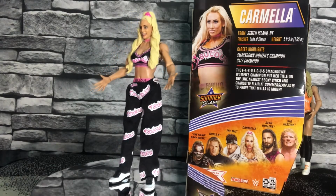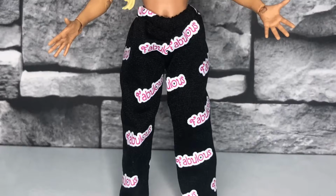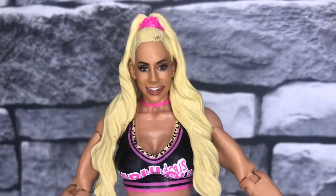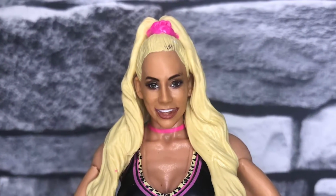I'm hoping what you see on the screen is doing it justice because it is a closer picture of the Carmella Elite figure in the entrance gear. I'm also going to try and get a few pictures of the face scan because for me it's a really good one.